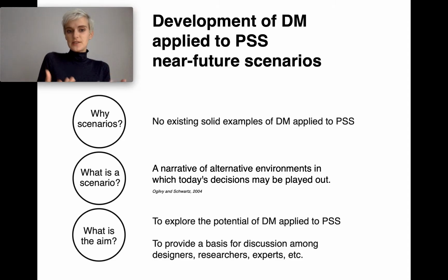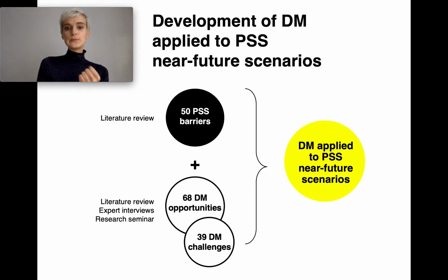And what is a scenario? Scenarios can be described as a short narrative, like a snapshot of alternative environments in which today's decisions may be played out. So why scenarios? Because they help us to explore and illustrate the potential of distributed manufacturing, and to provide a basis for discussion, to encourage designers, researchers, experts, and academics to start talking about this and to have something tangible to base their discussions on.